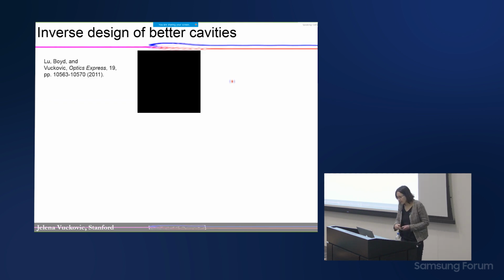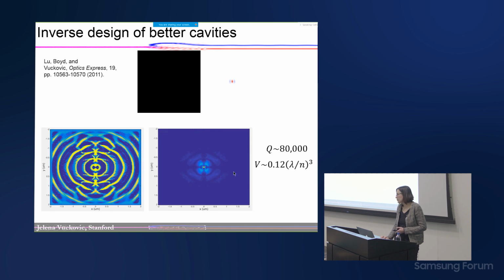Finally, another thing that we're looking into is design of better resonators, and this is connected more to the second part of my talk, where I'll be telling you about quantum technologies and quantum computing. You'll see some traditional designs of resonators that we and others have been using, but we also wanted to design better resonators. And this is how the design process for a resonator looked like.